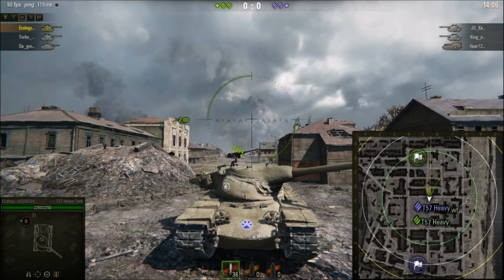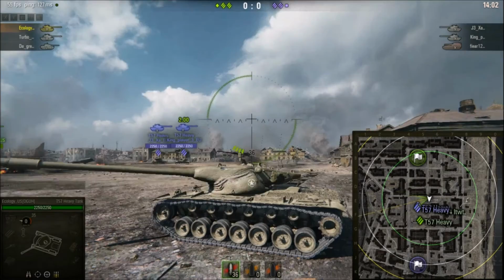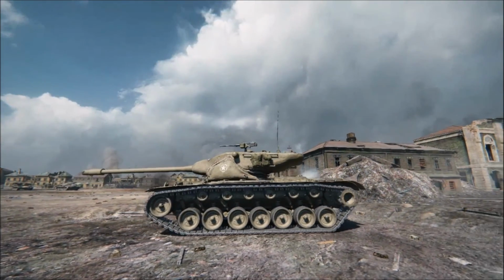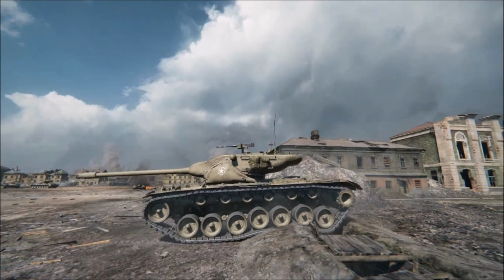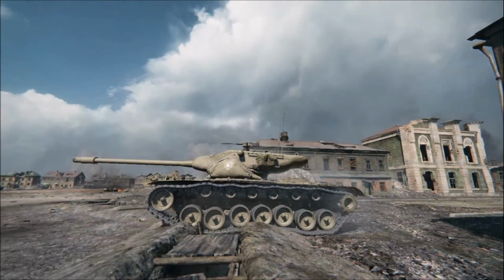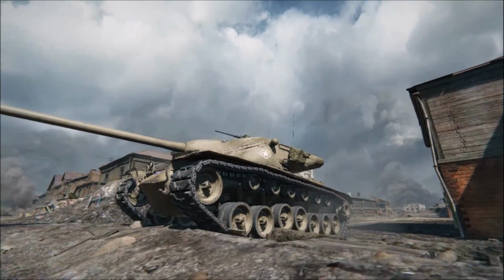Look at that, the paper thing moves up and down, which is cool. All right, let's look at the suspension on this vehicle. It's not really going to be that surprising. It is just a patent chassis, so it's going to be a patent suspension. So if you've seen one patent, you've basically seen them all.